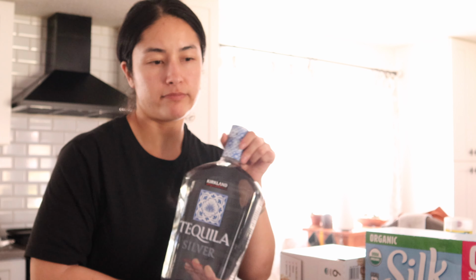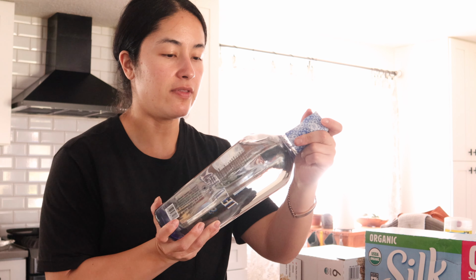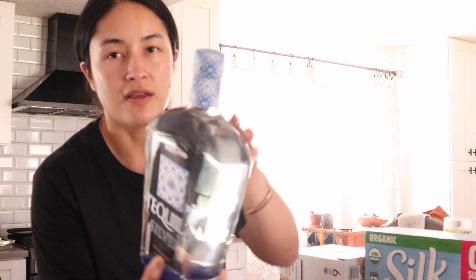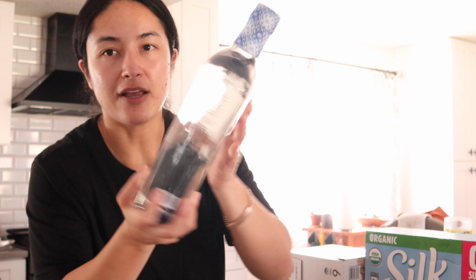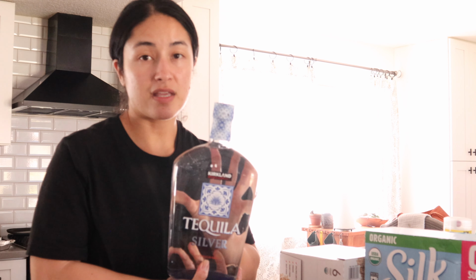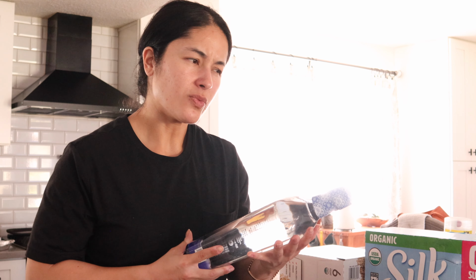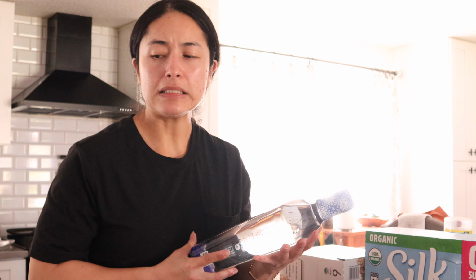So Ariel will make up any kind of margarita or tequila drink, and this one seems to do a really nice job. And I love the presentation of the bottle. It almost looks like Mexican tile at a Mexican house. And again, the Kirkland brand tequila is pretty good for the price. I think this one is like $21.99. I don't even look anymore because I like it.